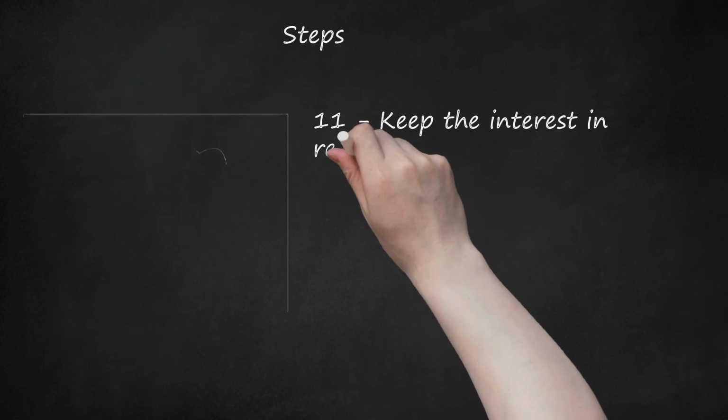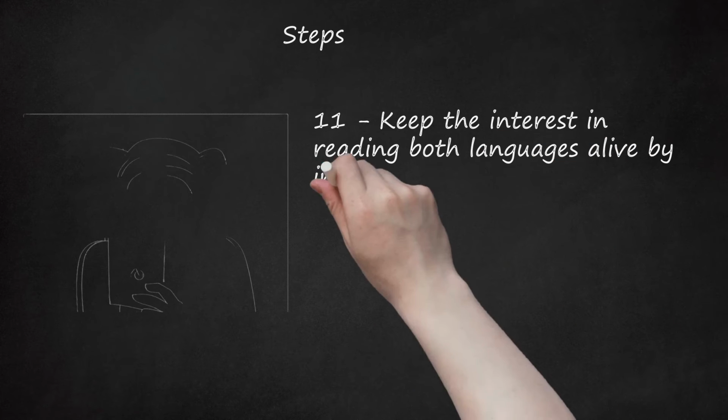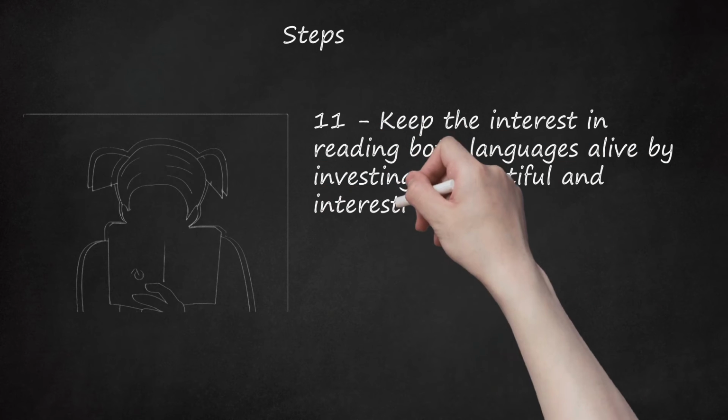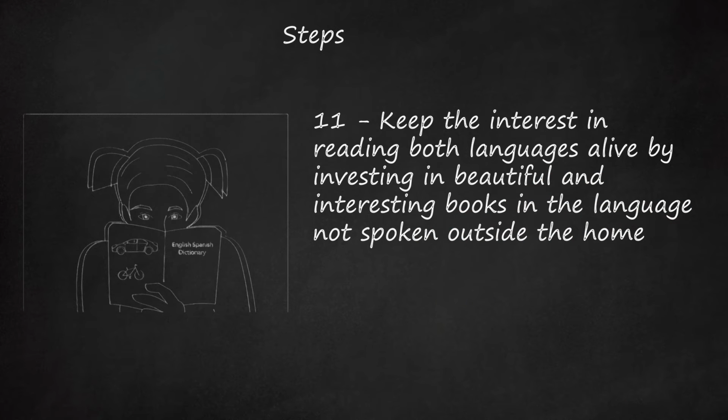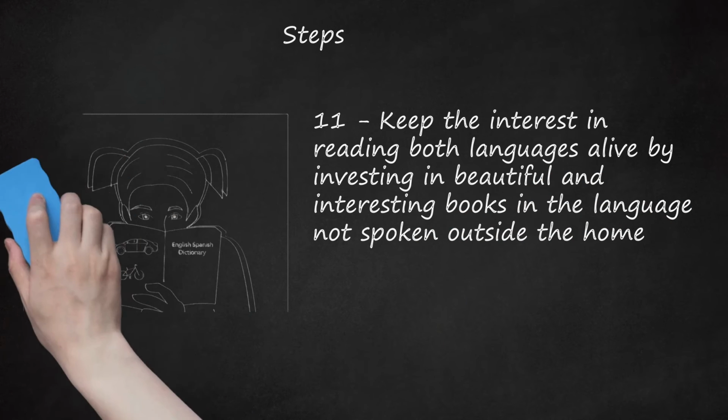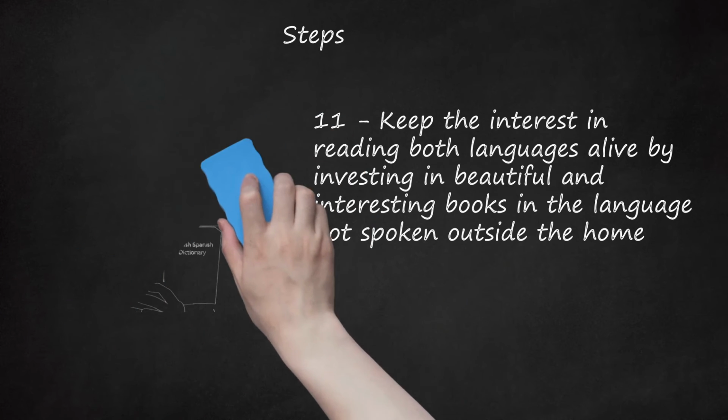11. Keep the interest in reading both languages alive by investing in beautiful and interesting books in the language not spoken outside the home. Sit down regularly with your growing child and continue reading these books with him or her.